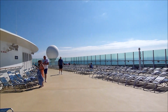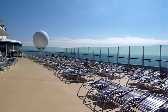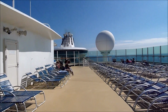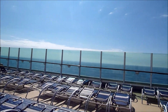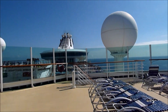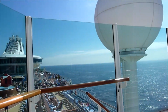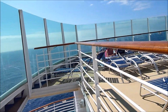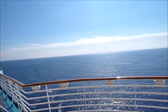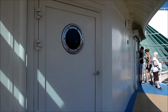Pleasant up here. And this is a full ship this week. They've sold this cruise out. It just goes to show there are spaces wherever you want to go. There will be somewhere you can sit down. So whether you want something quiet, whether you want something inside, go down a couple of levels in the lift, show you a few other places.